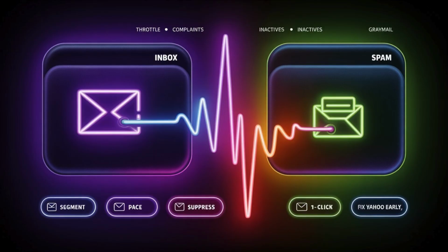If you send every Tuesday at 9 a.m. like clockwork, Yahoo learns your pattern and trusts it more. So pick a schedule, stick to it, and don't surprise Yahoo with random off-schedule sends.